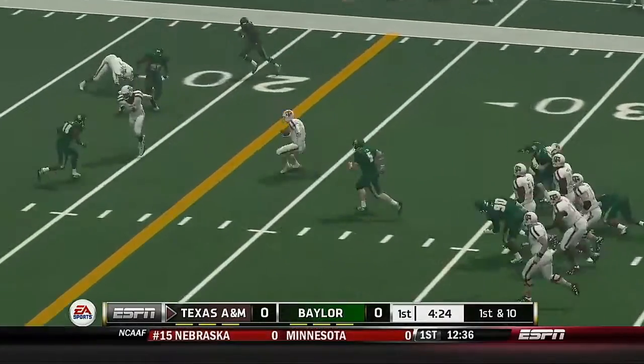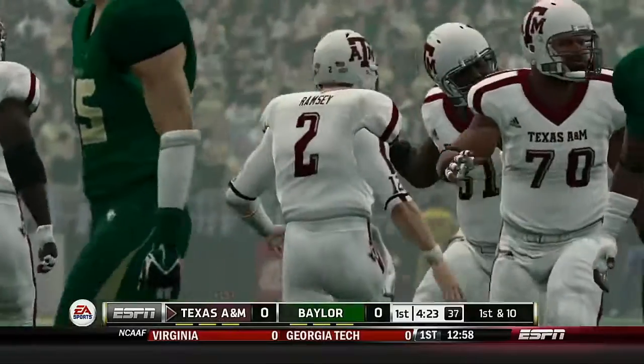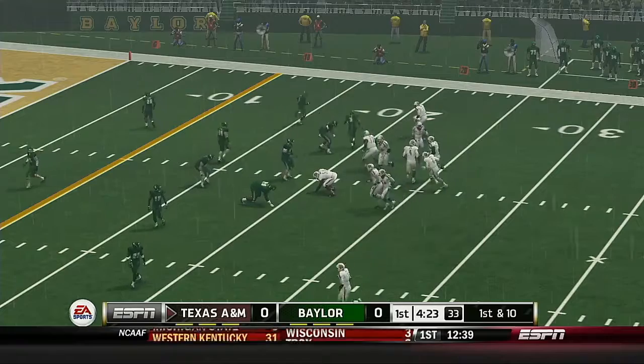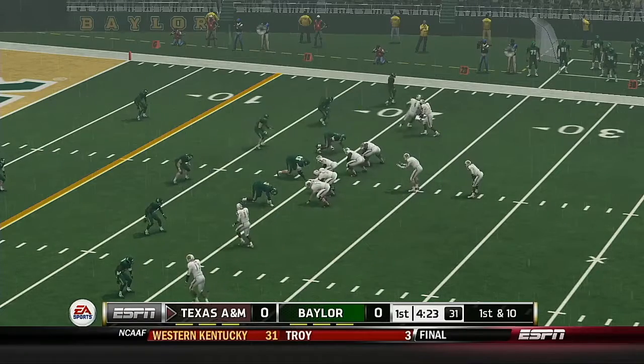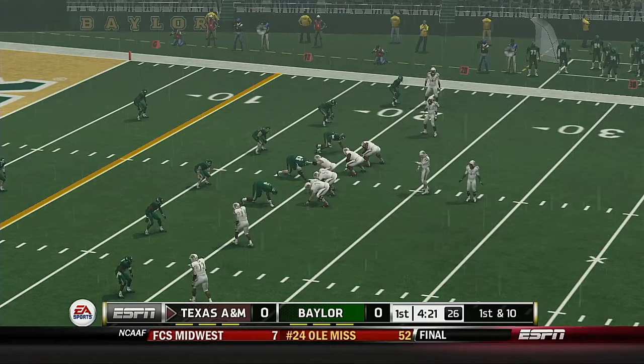He's scrambling. Slides down. First down. The ball, the ball, the ball. Kill, kill, kill.